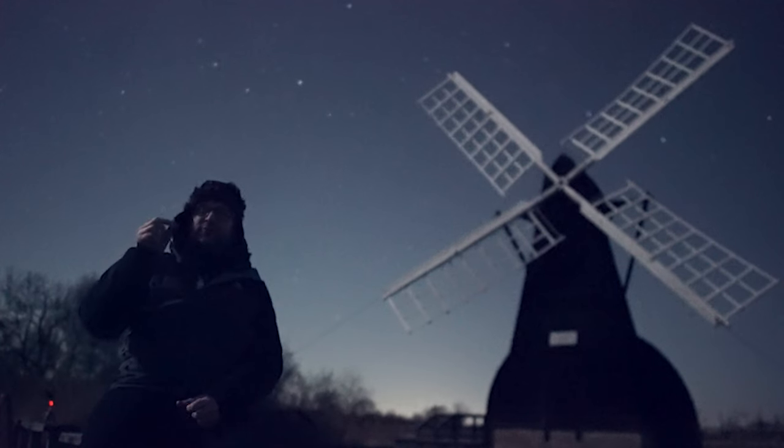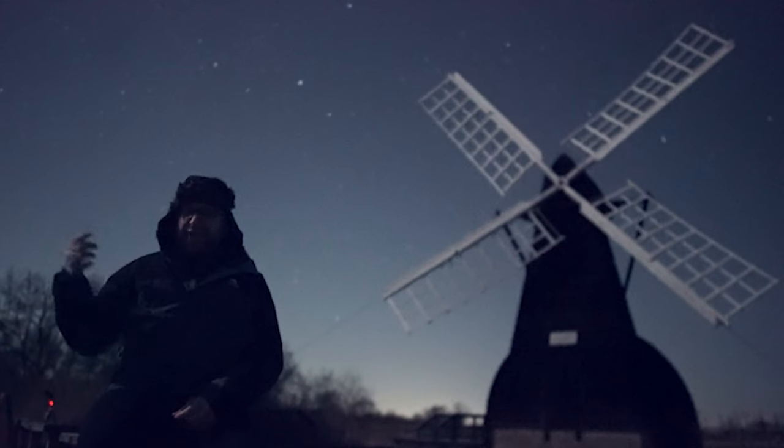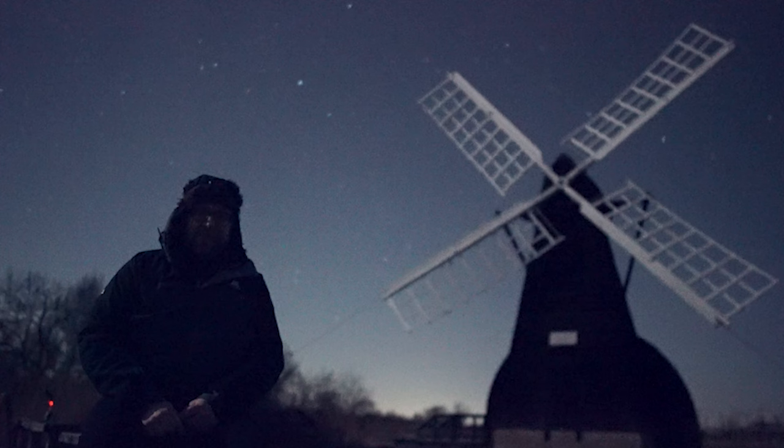An H-alpha filter helps to isolate the red nebulosity, and moonlight interferes with that much, much less. So I'm going to try and take some of those shots as well to really get a nice sky.